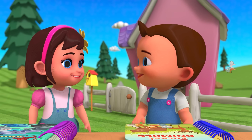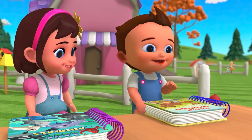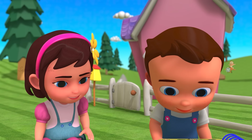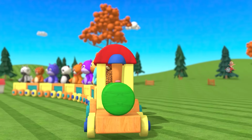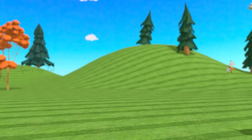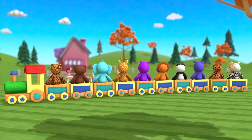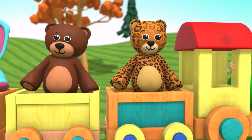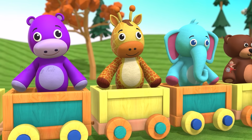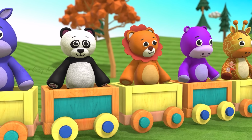A pleasant day. Yes, we shall learn animals today. Whoa! Ooh! Have a look here. Hey, what's going on? Wow, look at this crane. Awesome. Hello, friends. There are so many animals.